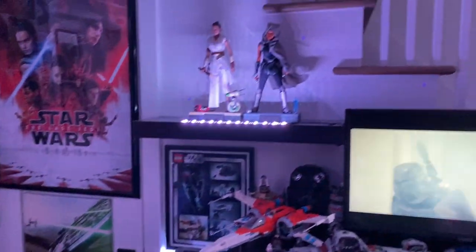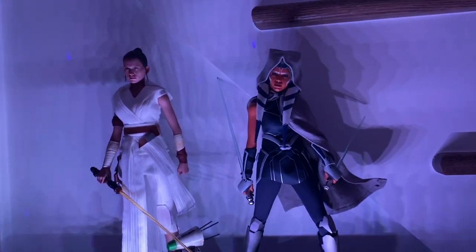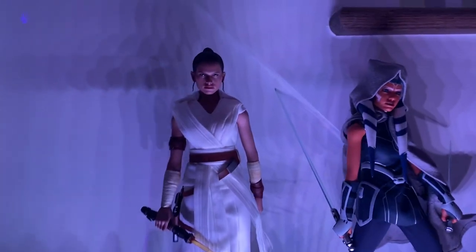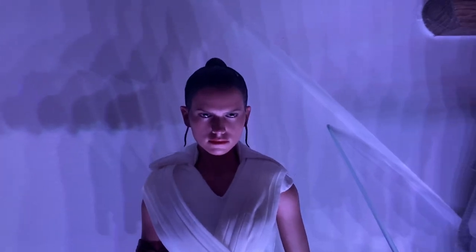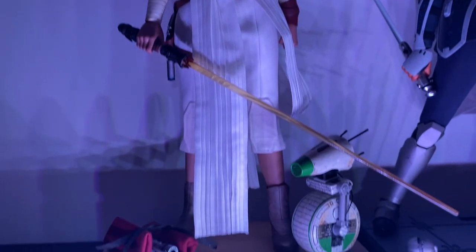And then over here, my Hot Toys. Kind of an ongoing theme with these three ladies, but I have the Padme pre-ordered. And then I have the Rise of Skywalker Rey. Unreal. And then the Clone Wars Season 7 Ahsoka.